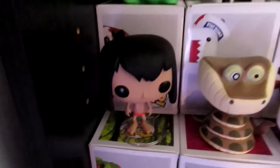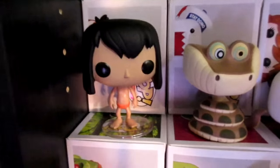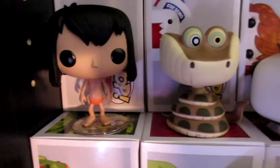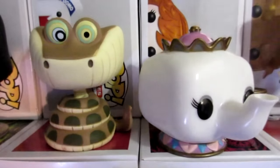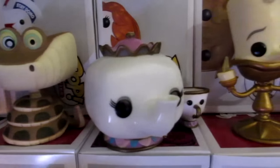Then we have some Disney ones. We have Mowgli and Kaa from Jungle Book, and they are so cool. I love Kaa's eyes. They're so sweet. They're so cool. Googly eyes.